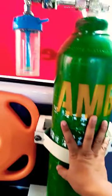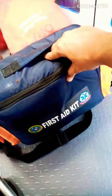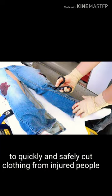Next, na-check na natin ang laman ng oxygen tank. We have nebulizers there. And ito naman is the first aid kit. Alright. So check natin. So we have trauma shears or trauma scissors. So pangkupit ng damit is necessary. Different kind of scissors.